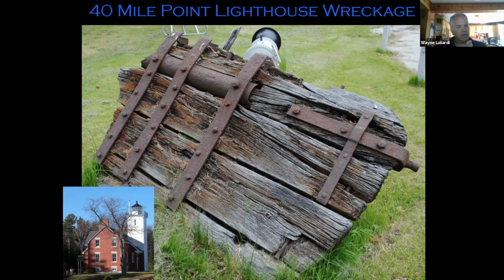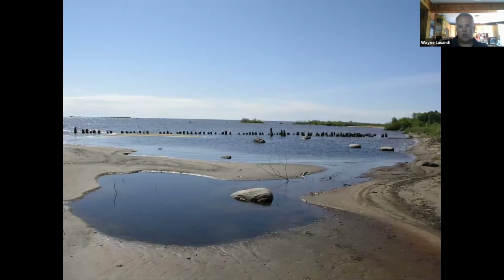So it's another perfect opportunity to fill out one of these forms and record this artifact as well. In addition to shipwrecks, we're seeing lots and lots of other kinds of materials that are clearly not shipwreckage. And so this is a line of pilings that are outside of Black River.